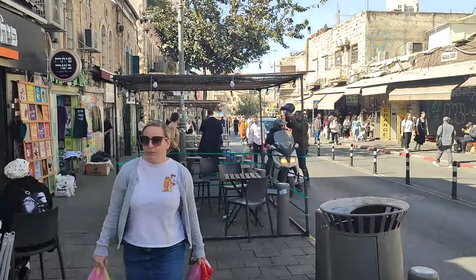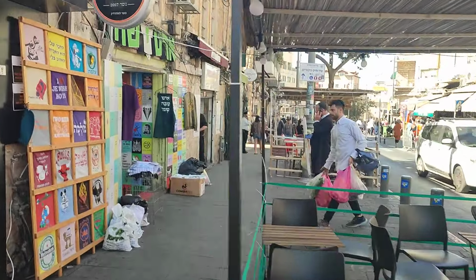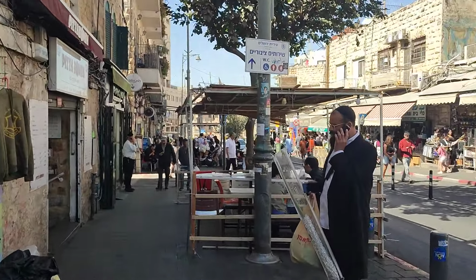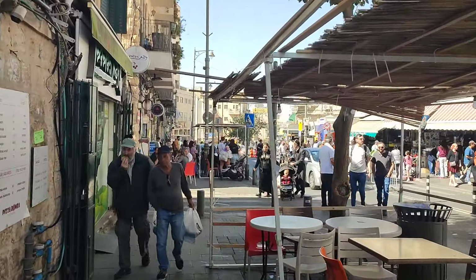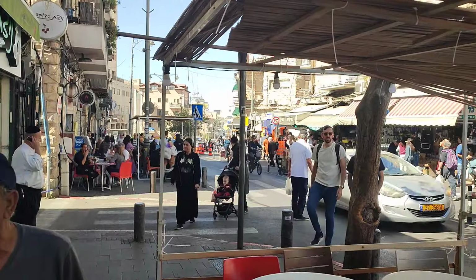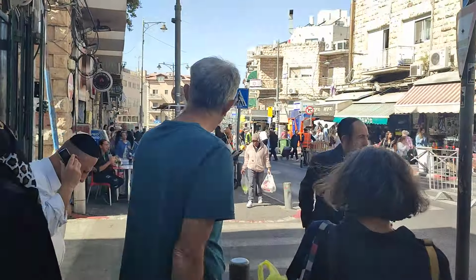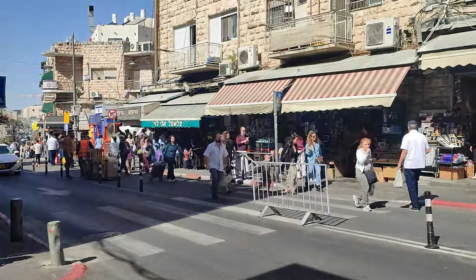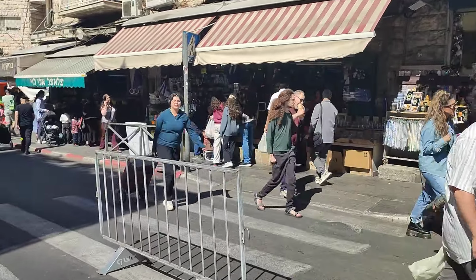The lane on the right, heading west, is closed off to traffic on Fridays. Today is not Friday, today is Wednesday, but it's the eve of the holiday, the eve of Simchat Torah. So the road is closed off to vehicles and open only to pedestrians because so many people come out to the market on Fridays or on the eve of the holiday.